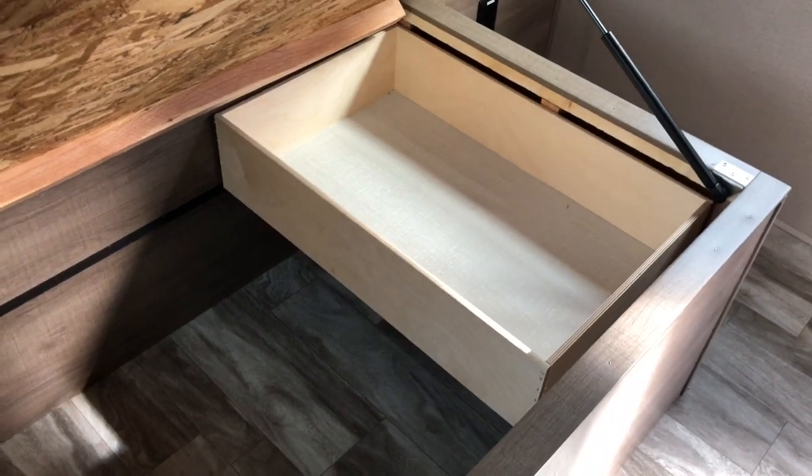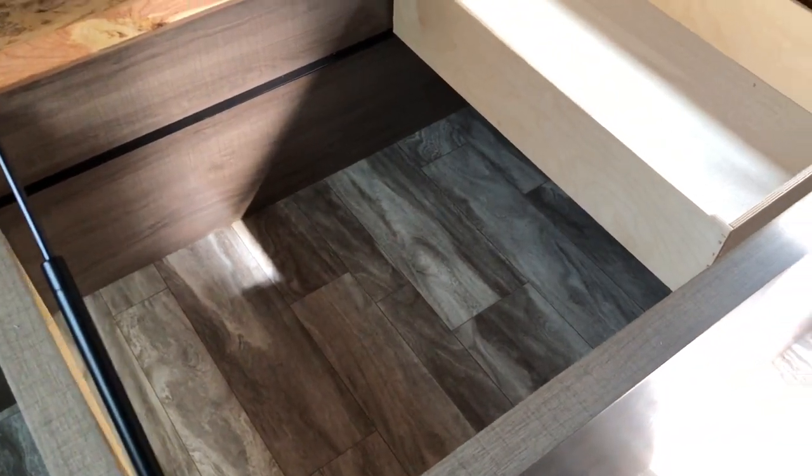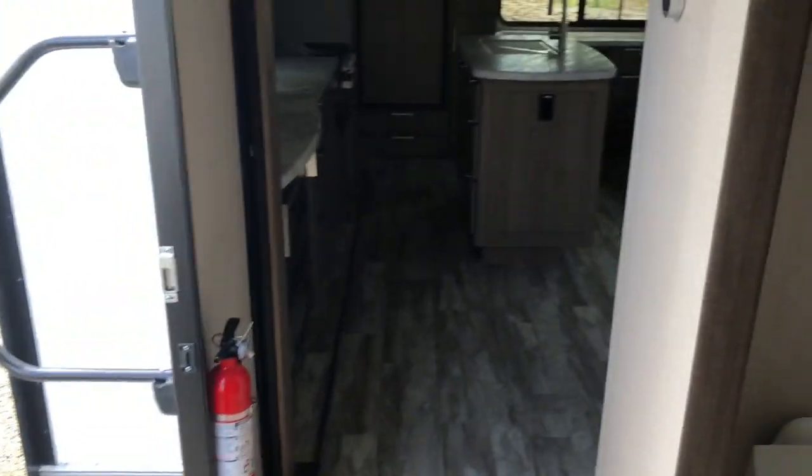The slide drawer there gives you a little bit more storage under the bed. Those shocks that hold it up for you. Magnetic latch there that holds your door shut. And then moving back into the living area.